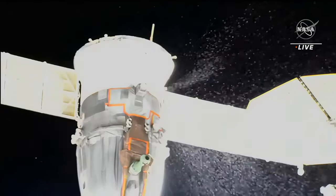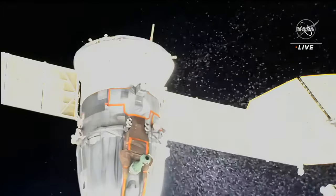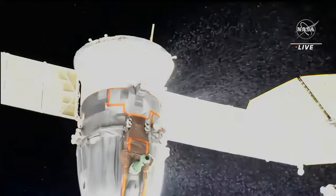First, to make sure that the safety of the two spacewalkers is not compromised in any way, and then to determine what impact, if any, this might have on the integrity of that Soyuz vehicle.